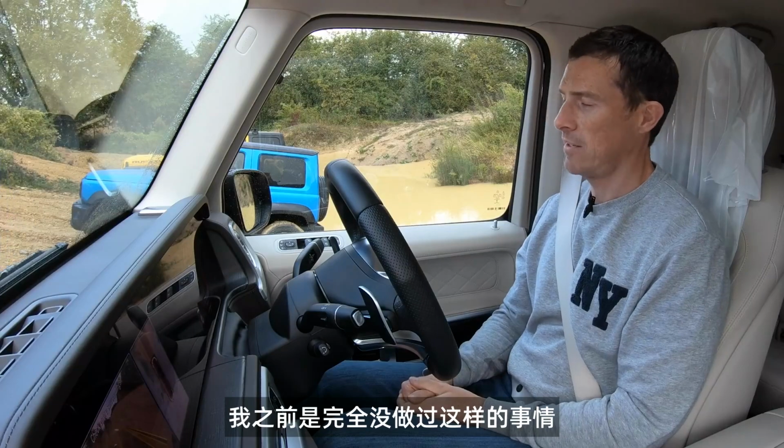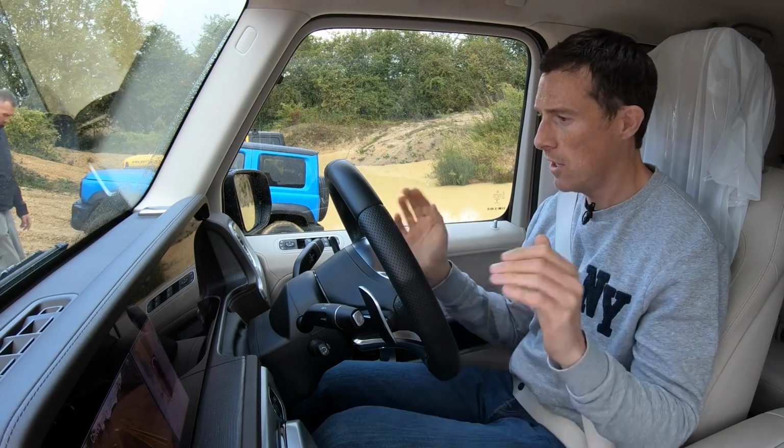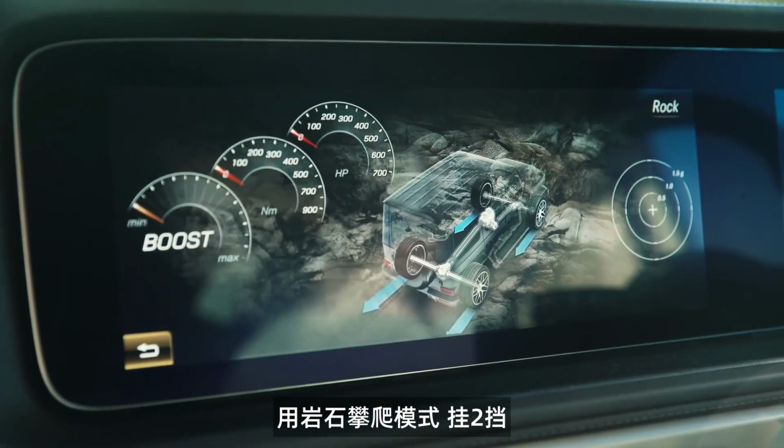I have definitely never done anything like this before. Come on, G. We've got all the diff locks locked, low range mode, manual, in rock mode, and I'm going to pull off in 2nd gear.